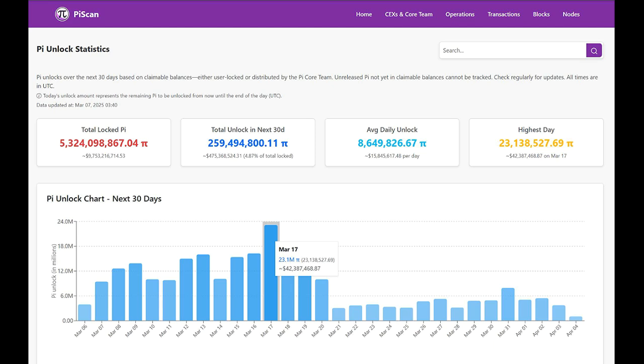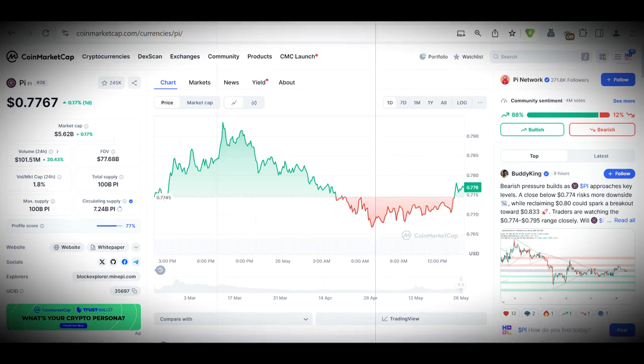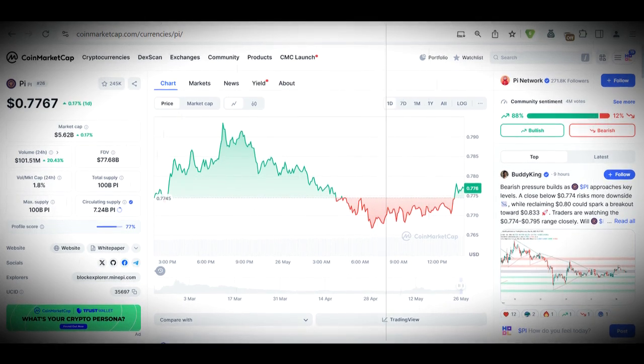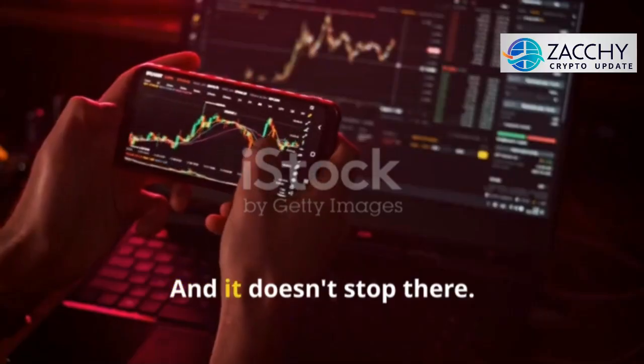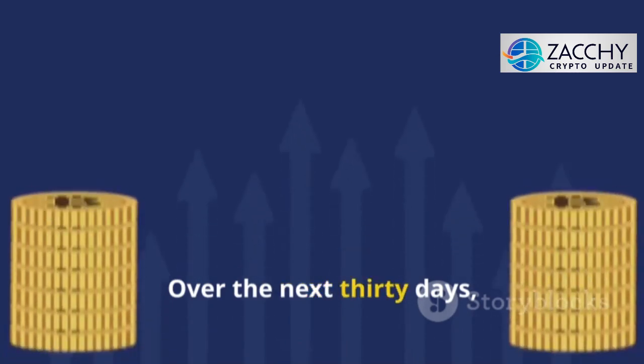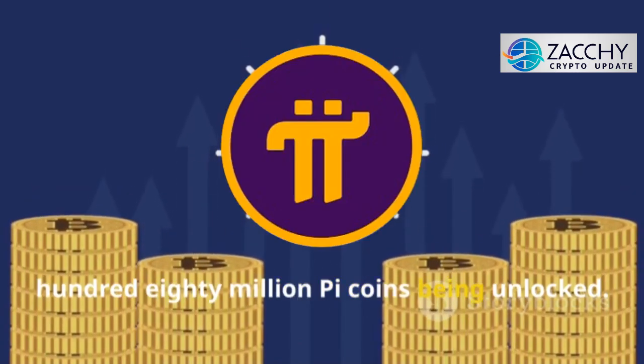The day after, May 28th, another 15.2 million. And on the 29th, 13.2 million. This means over 72 million Pi coins, valued at over $50 million at current prices, are coming onto the market just this week. And it doesn't stop there. Over the next 30 days, we're talking about a staggering 280 million Pi coins being unlocked.